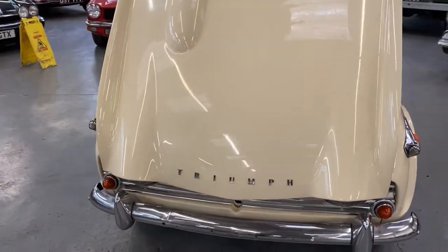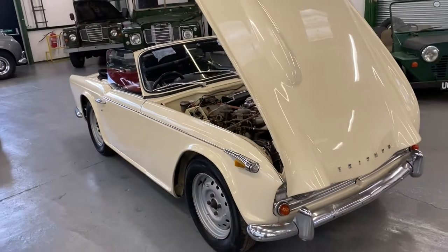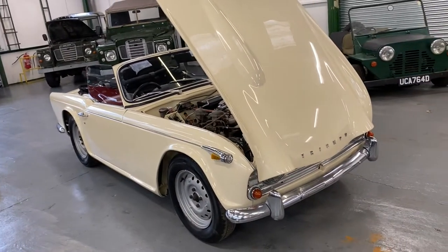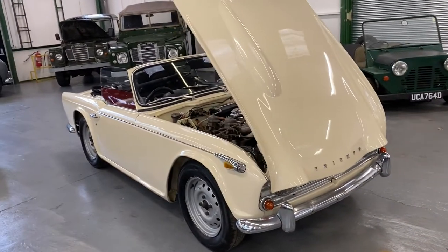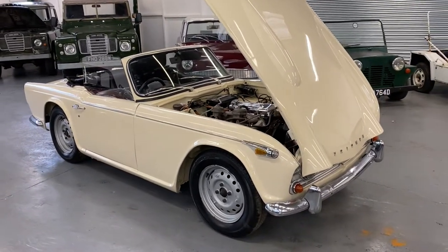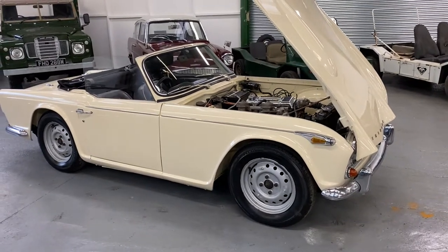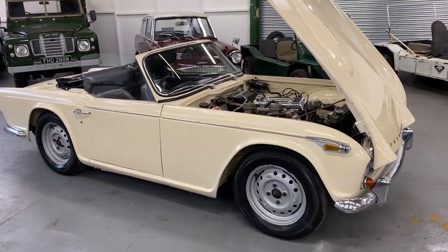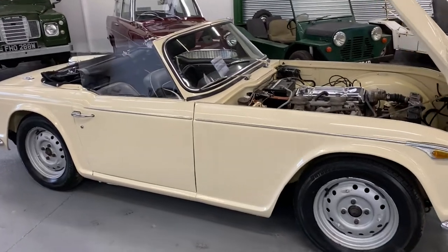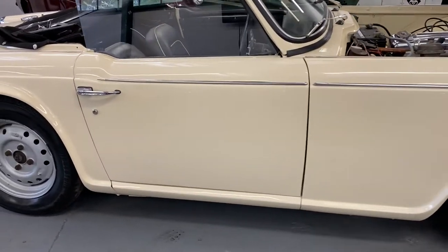1965 Triumph TR4A. This is the IRS car, the independent rear suspension. I'll get there eventually. This car is an import from South Africa. It originally was a UK car. It went to South Africa and it came back. We have photos in the history file of this car, and it has had a body off restoration.